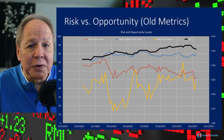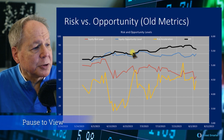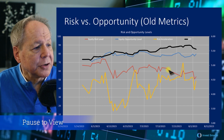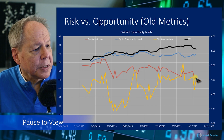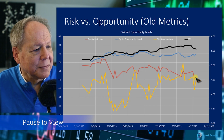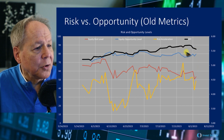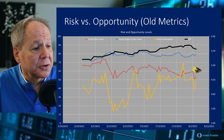And what if we look at risk versus opportunity? Well, now this is risk versus opportunity using the old metrics, and I'll show you how it looks with the new metrics. But you can see here that the risk level, as you've heard me say in many of my past videos, is in a very good place. It's well below 80 up here. When this gets up to 80, I become really concerned.